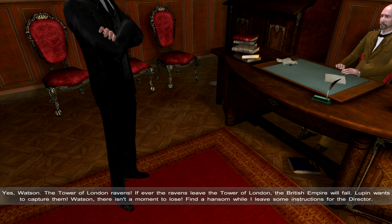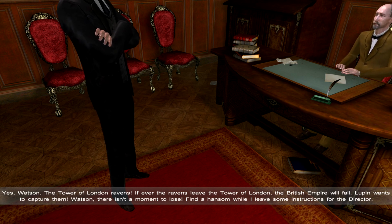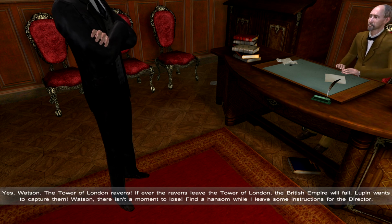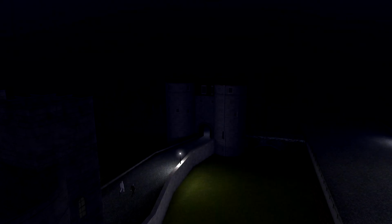Yes, Watson, the Tower of London Ravens. If ever the Ravens leave the Tower of London, the British Empire will fall. Lupin wants to capture them. Watson, there isn't a moment to lose. Find a hansom while I leave some instructions for the director. And there we go. Done with the museum.